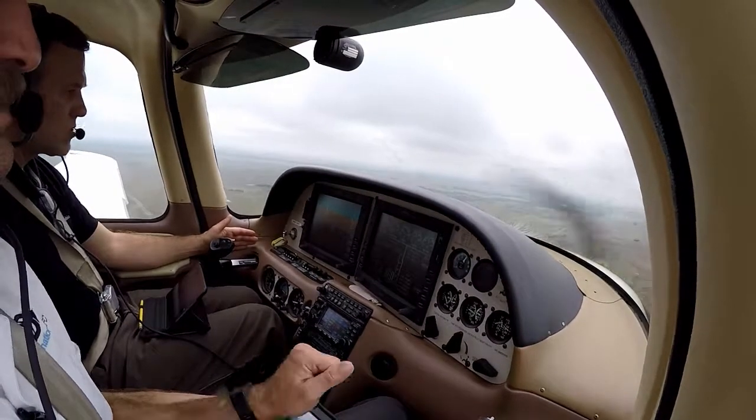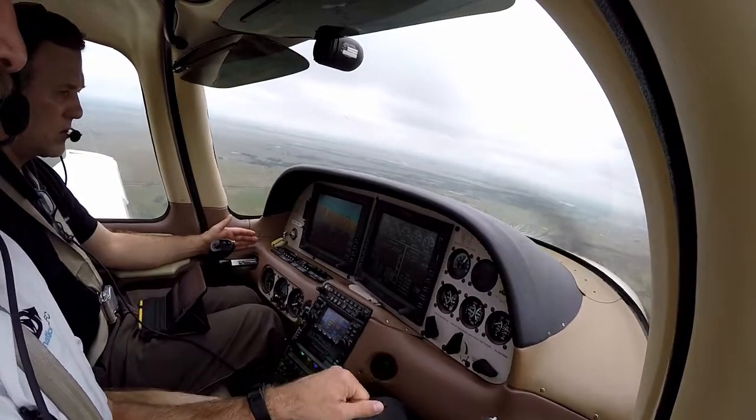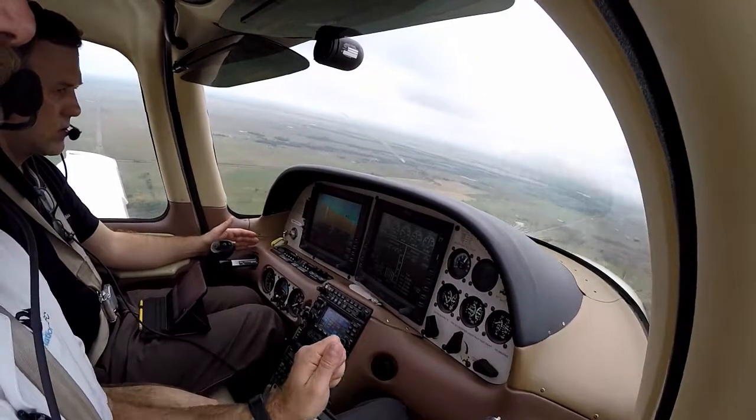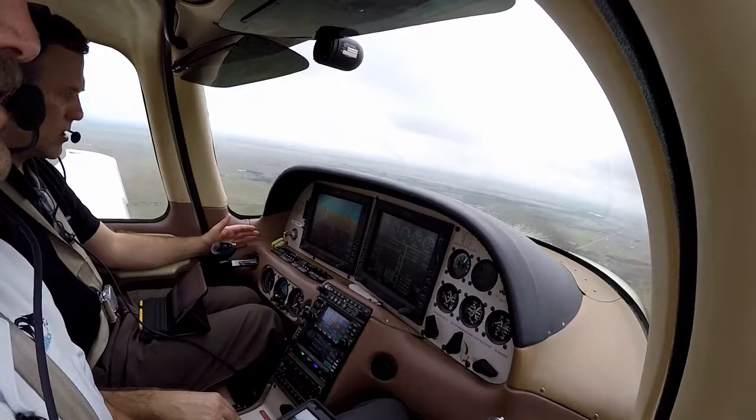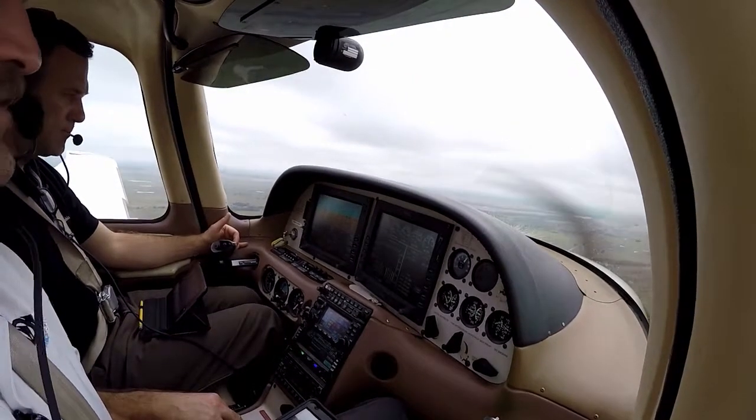So that was a pretty big power change. I don't know what we were, maybe 20%. Usually when you're on the ILS, you will make small power changes for your altitude. Maybe 2 to 5% at most, unless you're at full scale deflection.